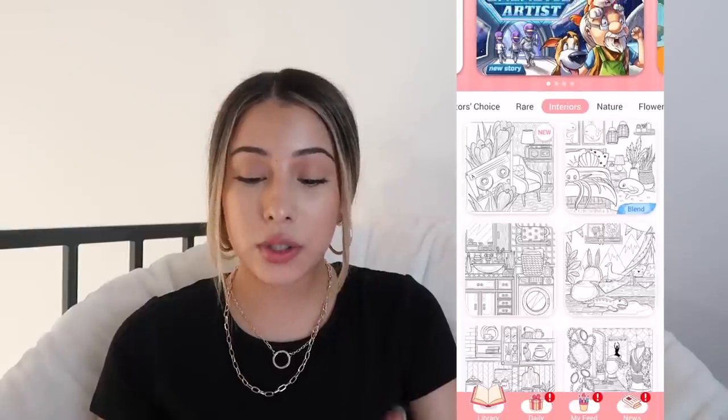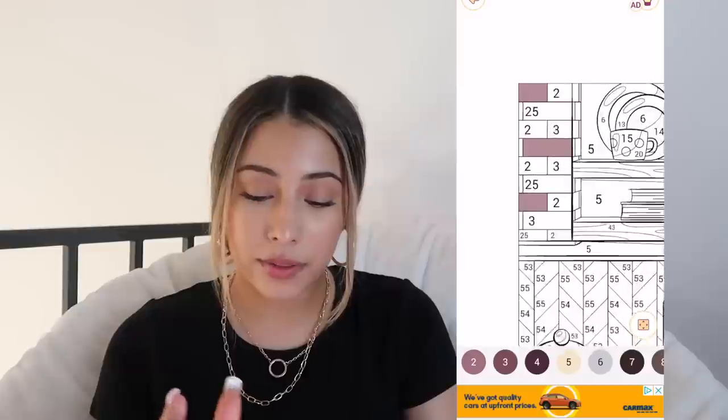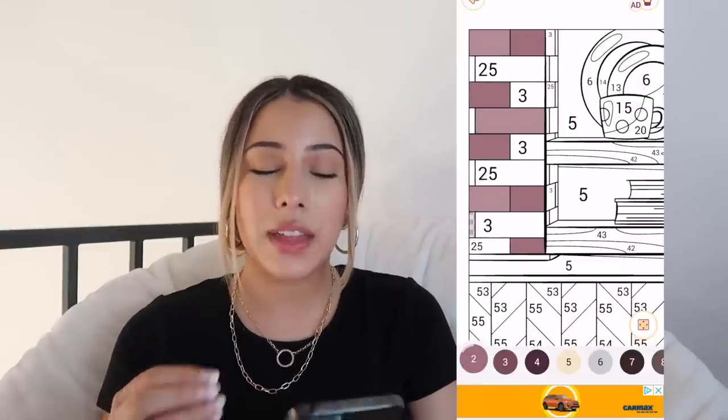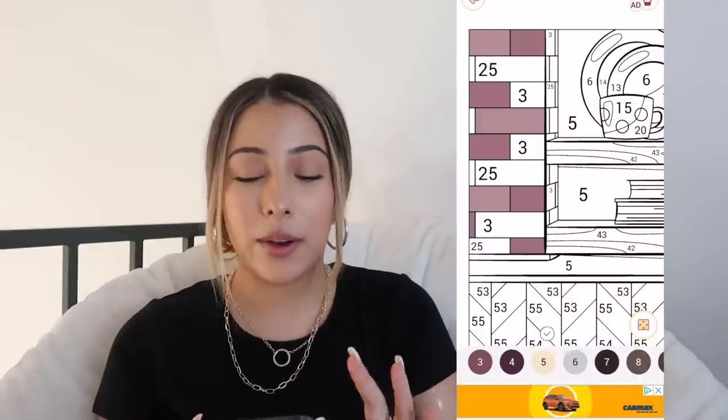I go on this one, and I'll usually go to interiors. I love doing interiors, and you have to get every single color to finish the picture. It's so time consuming that it's actually entertaining. So I don't know, I really, really like that one.